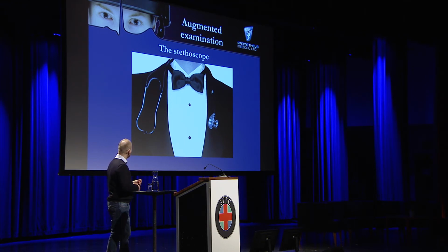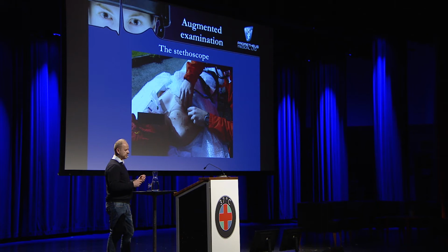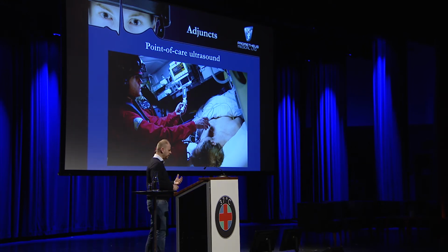But there is a problem anyway, because sometimes you are in an environment outside, there can be a lot of noise, it can be difficult to actually listen. You need to be in a quiet room to be able to do this. So what I have done is to start using point-of-care ultrasonography, which is actually, as you can see here, me holding a small pocket machine. I can bring it to the patient, I can examine the patient inside a helicopter, and now instead of listening to the chest, I can actually look inside the chest. And that makes sense, because then I can look at internal injuries and examine the patient.